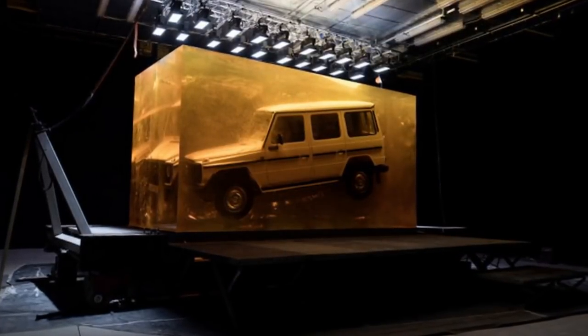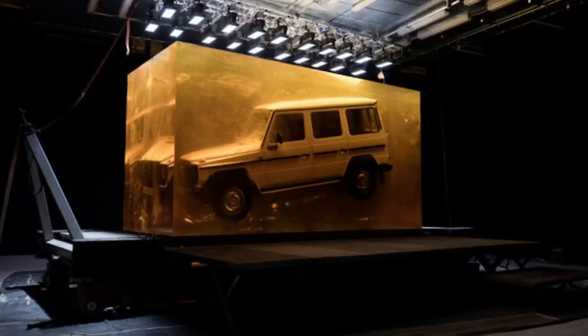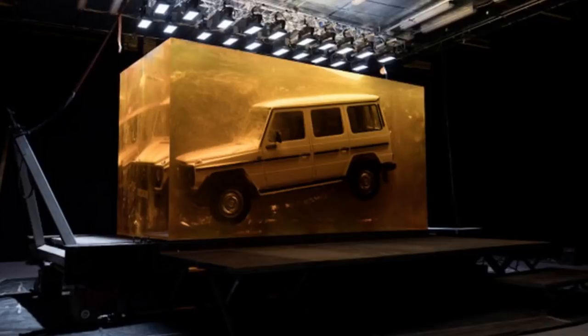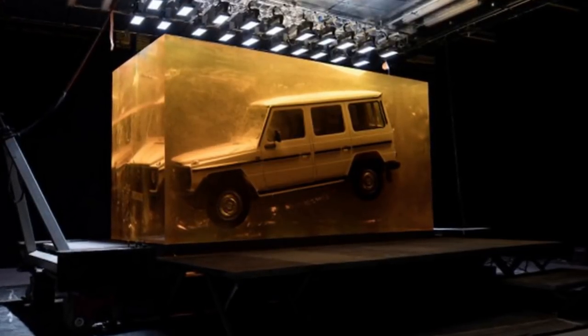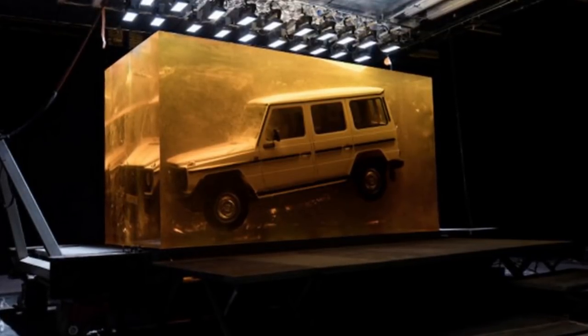Mercedes-Benz didn't just build the Goliath display without meaning. The brand said the encased G-Class is meant to signify the model's timelessness, and it references the natural phenomenon of insects and other creatures wholly preserved in amber. It also signals the brand passing down the original model's DNA to the 2019 G-Class.